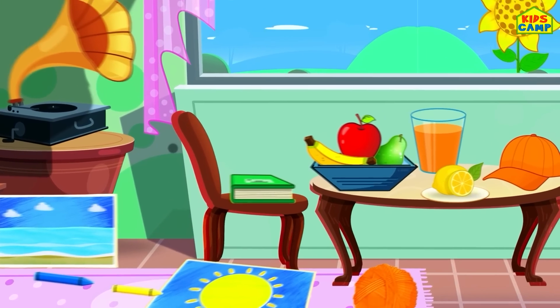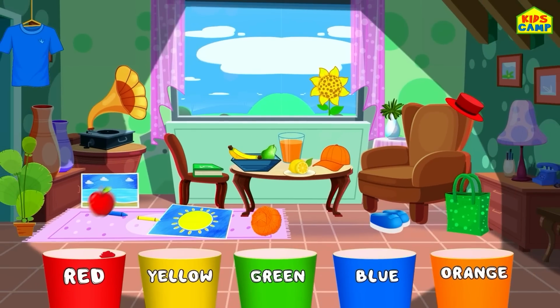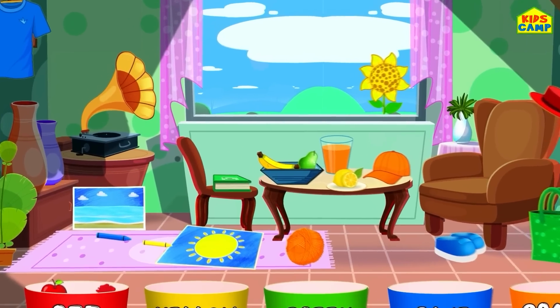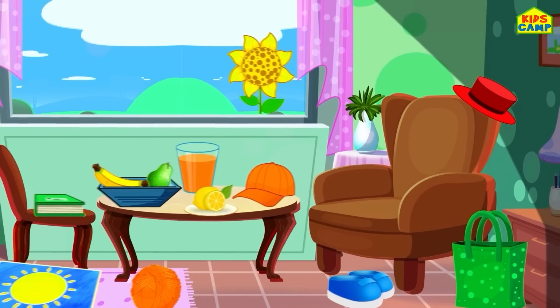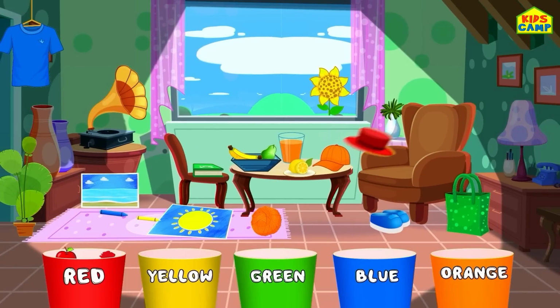What else is red? An apple. We'll add that to our red bucket. Keep looking for something else that's red. That's right, a red hat. Woohoo! We found everything that was red.